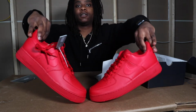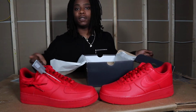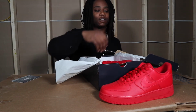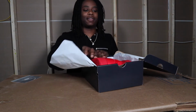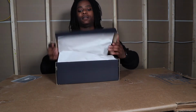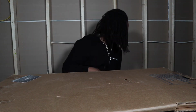Big facts. I'm digging these. 100%. I really like those. I ain't gonna fake it. I really got them for a good price, too. I spent, like, I think like 120. Yeah, Air Force Ones are like $99. I mean, they all red, bro. What you expect? Yeah, something got in my eye. Like, what the heck?